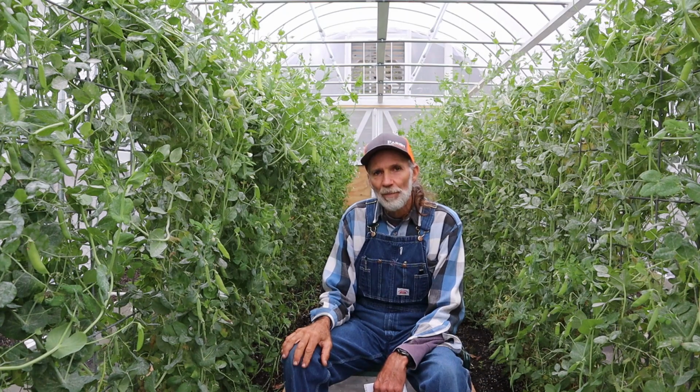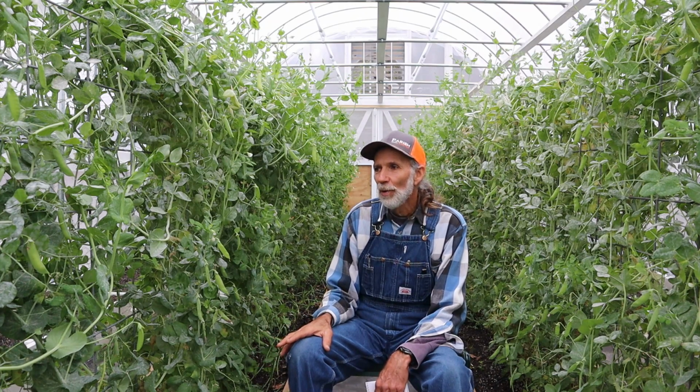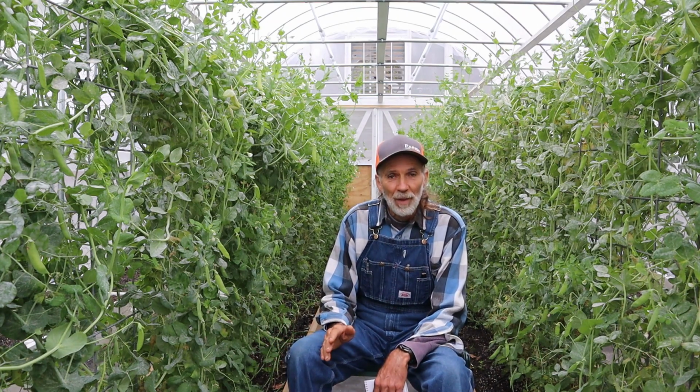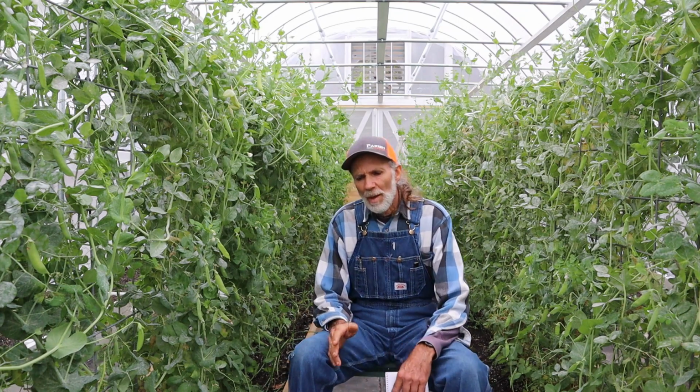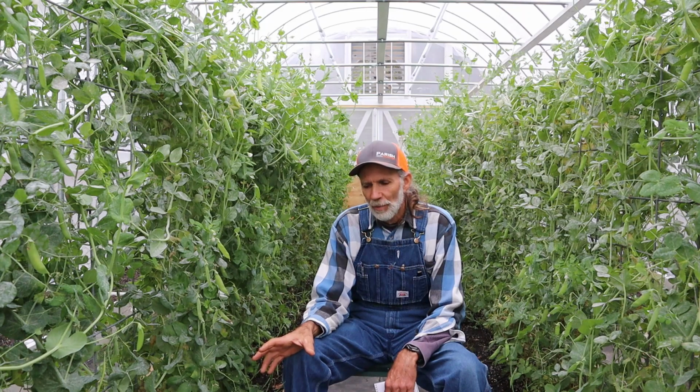So rule number one, be very careful about what soil you put in your high tunnel, because it will determine the success of it. Now, the beauty of putting your own soil in your high tunnel is that you can control what's in it. We mixed ours in here.